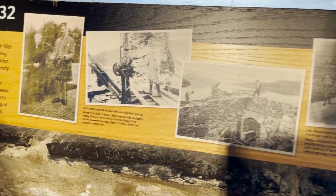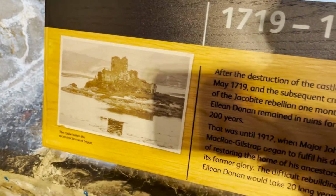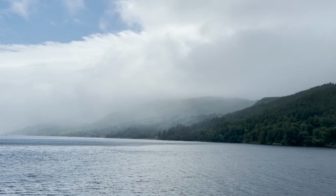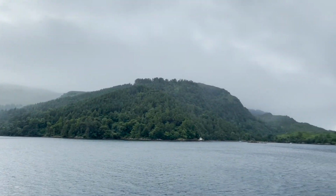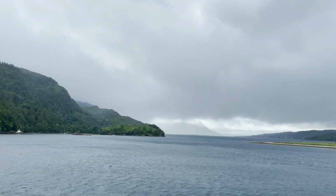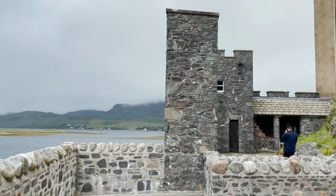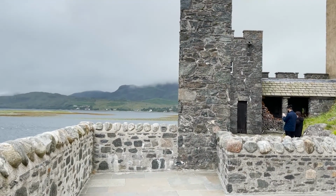So is this what the castle used to look like? There, it's at ruinous. I mean, not a bad view today. You can almost see Skye all the way over there. Just the clouds. This is the inner courtyard of the castle.